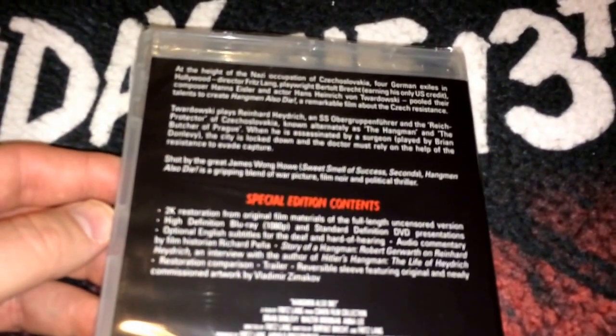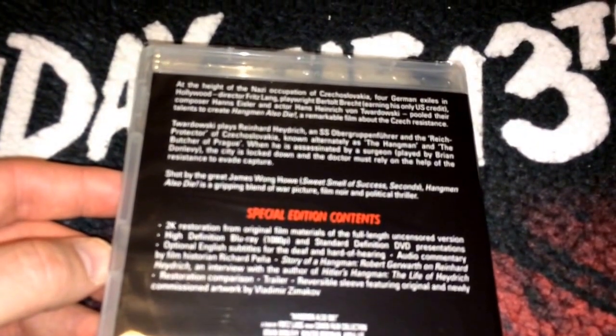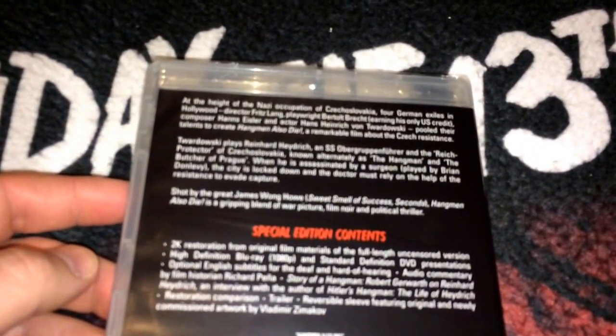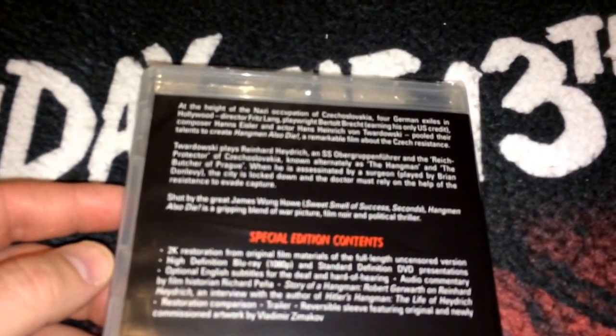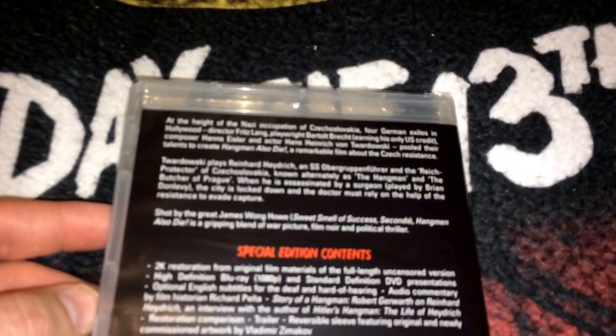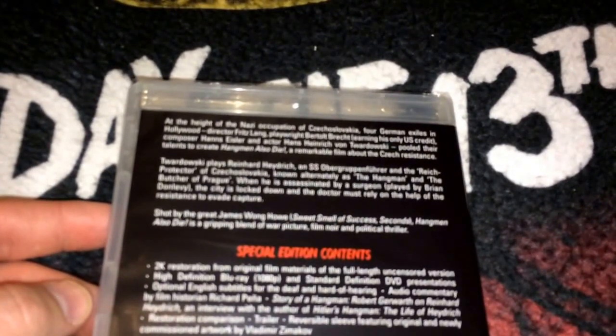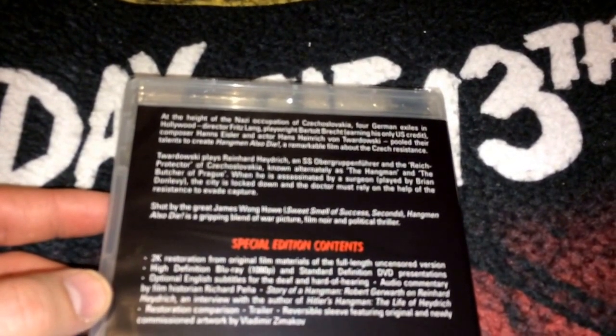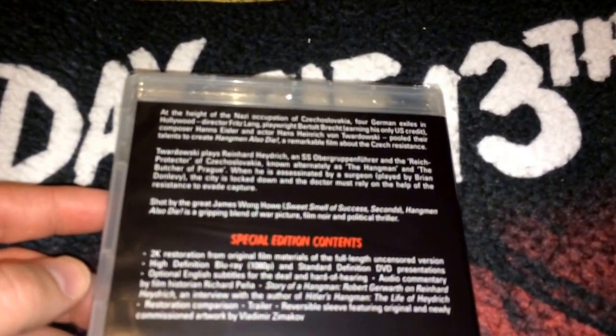So that does sound pretty cool. Well, it must not be a silent film though, because it says it has English subtitles for deaf and hard of hearing. It has a 2K scan, full-length uncensored version. It has the Blu-ray and DVD combo. It has audio commentary by film historian Richard Pena.